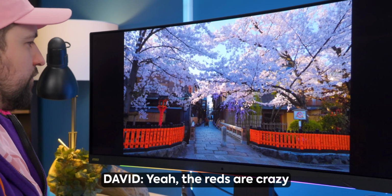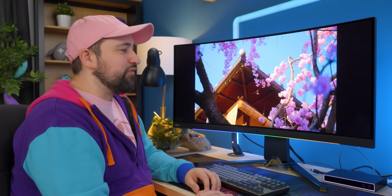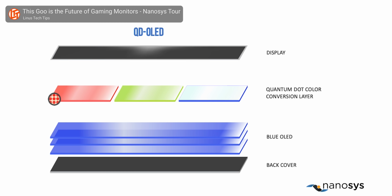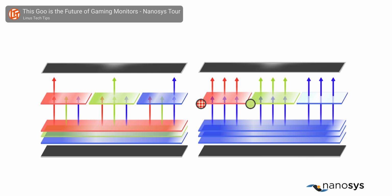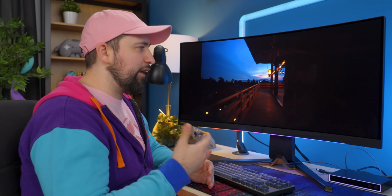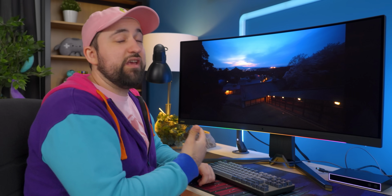Yeah, the reds are crazy. That's partly just QD-OLED though. It makes red actually look red, instead of white OLED, where reds still look red. This is really kind of splitting hairs, but when you've got them side by side, QD-OLED red just looks like actually red instead of a really dark orange. It's hard to explain that without actually seeing it in person, but it handles yellows and reds particularly well.